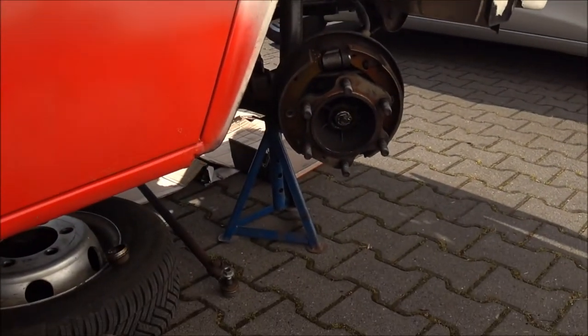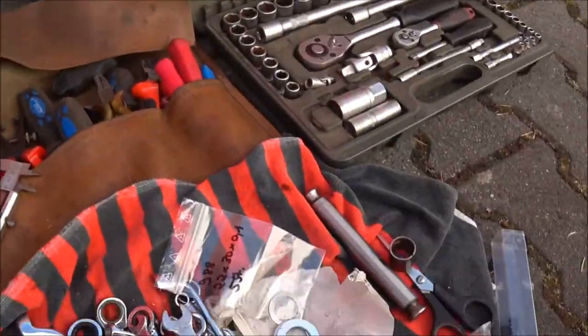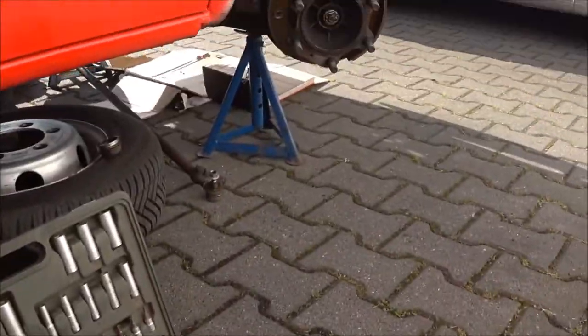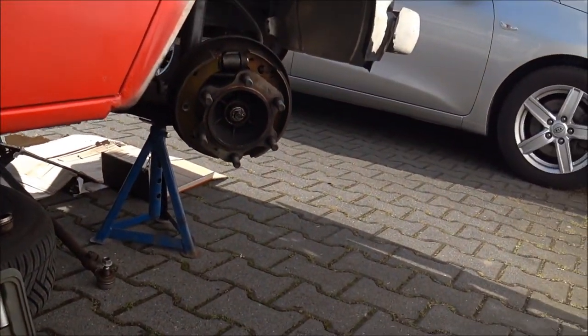Good morning, guys. So it's repair time. Hadi was here and he has taken a look at the front axle parts and also the new parts here. And he told me what to do. So that's what I will do now.